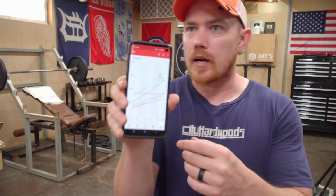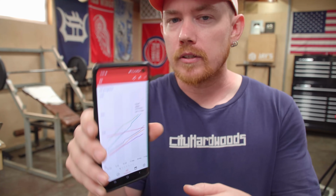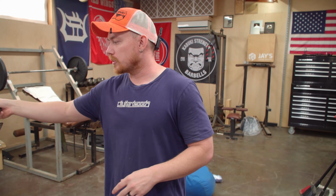But the StrongLifts 5x5 app on your phone that you can get just makes it completely dummy proof. You plug in all your info to start with. It's free. And I've got a graph right here. You can see the graph of my progress. It's pretty cool. It just keeps you on track.